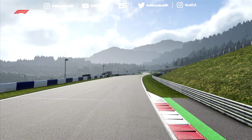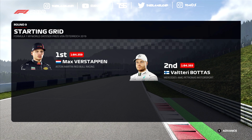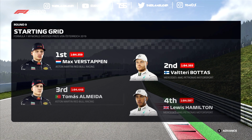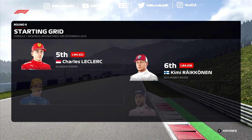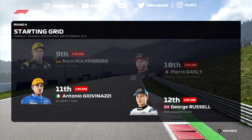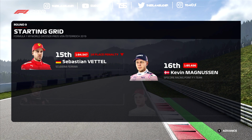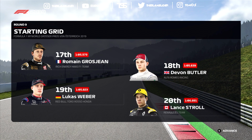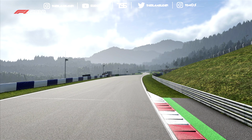It's time to take a look at our starting grid for today's race. Max Verstappen put in a fantastic lap yesterday, and he starts from pole position, and Valtteri Bottas will line up alongside. Looking down the rest of the grid, we have Thomas, Hamilton, Charles Leclerc and Raikkonen, Norris, Ricciardo, Hülkenberg and Pierre Gasly, Giovinazzi, Russell, Daniel Kvyat and Kubica. Vettel, they'll be starting further back after an earlier grid penalty. Magnussen, Romain Grosjean and Devon Butler. Weber and Lance Stroll brings the grid to a close. And with lights out just moments away, it's time to go down to the track.